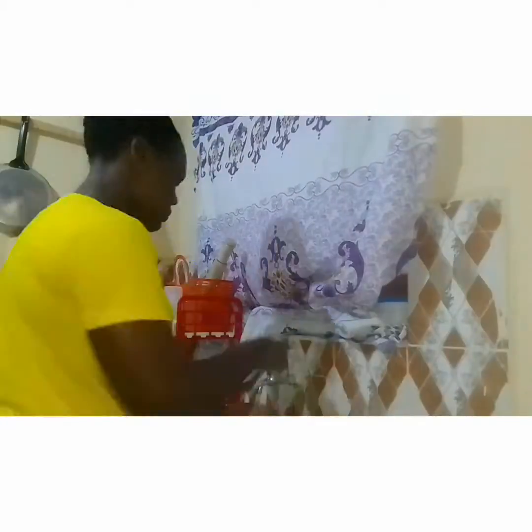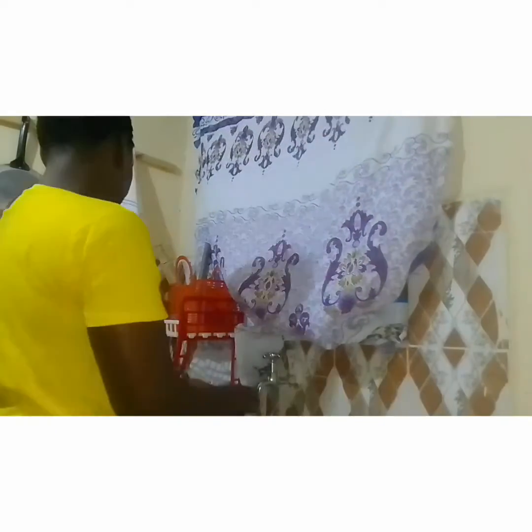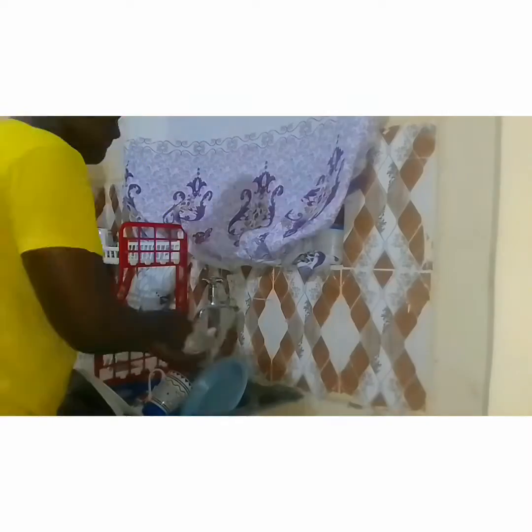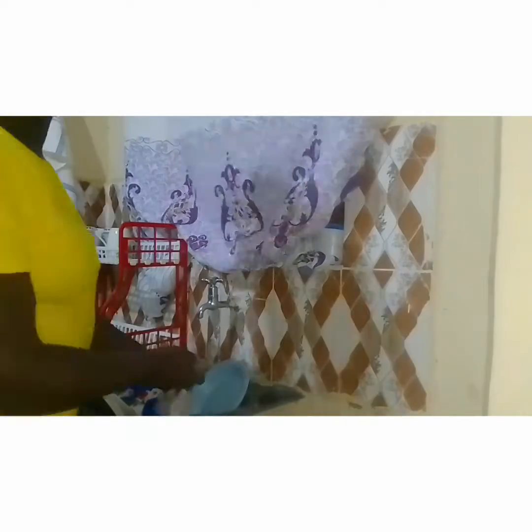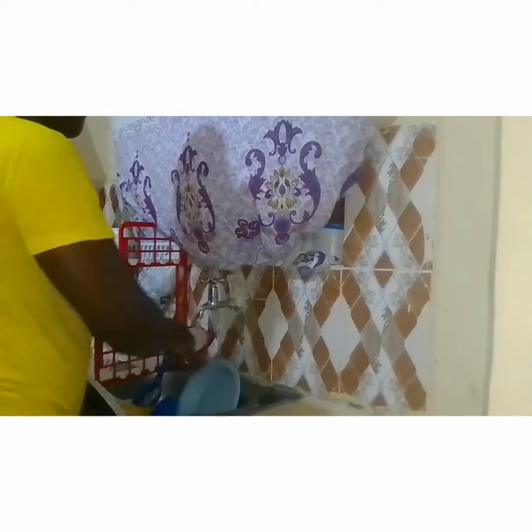So guys, today I've decided to do my daily routine. This is what I do on a daily basis as a stay-at-home mom. So I will start by washing my utensils. They are so many and they are dirty. So I will start by washing them.